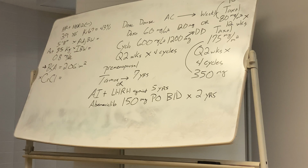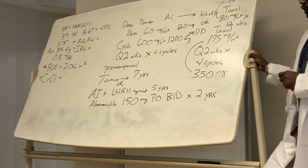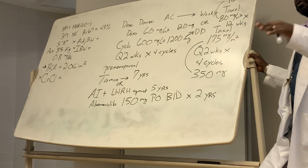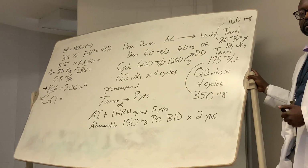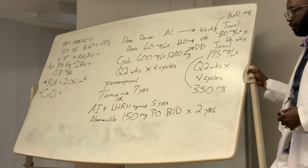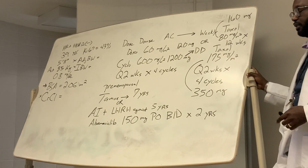The reason why it's 2 years in reference to Verzenio is because they've done studies to show that the recurrence of patients, it doesn't matter if they're pre, post, or perimenopausal, when they're on endocrine therapy, if they do recur, it happens within the first 2 to 2.5 years of therapy. So that's the danger zone for them having a recurrence, when they start endocrine therapy. And that's why you add the Verzenio, or abemaciclib, in high-risk patients.